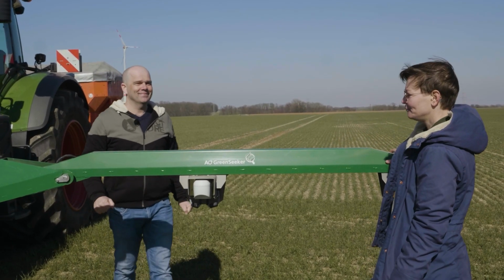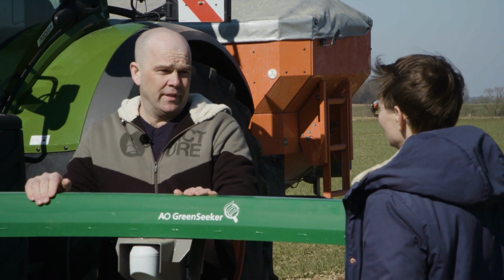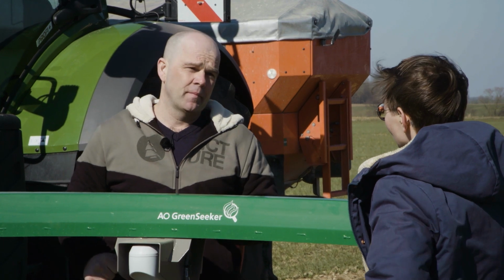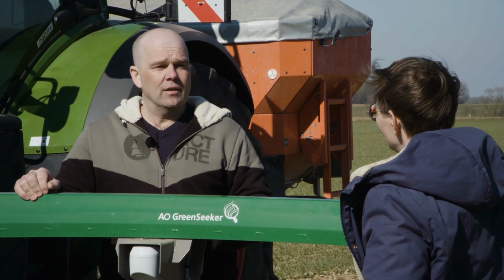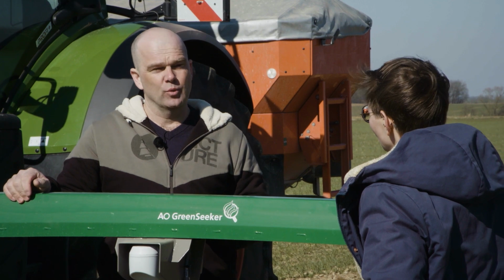Thorsten, you were just in the field now. What is this nice attachment? Yes, this is an N-sensor, a so-called nitrogen sensor. It has four sensors distributed over the boom and scans the crop in the field virtually online. It transmits this so-called NDVI value. This is a biomass indicator to the software from the tractor, and the tractor tells the spreader where to spread more or less in the field.